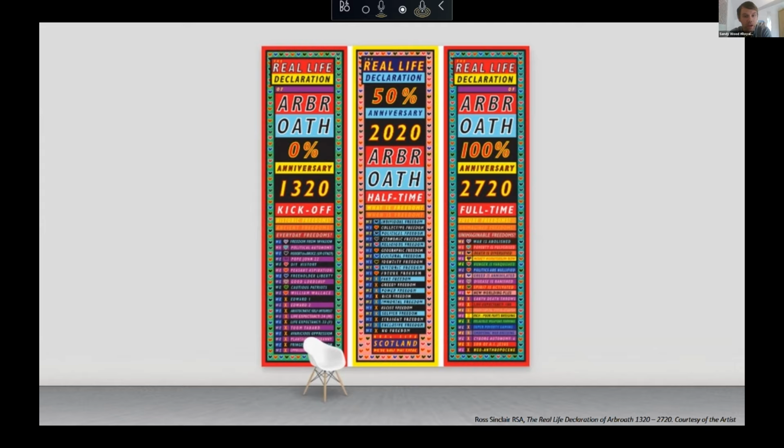Of course, viewing artworks digitally is not a complete replacement for the real thing. However, a neat feature of the site is the ability to view on a wall. With a white wall and a chair for context, one can, for example, appreciate the difference between Ross Sinclair's monumental The Real Life Declaration of Arbroath, 1320 to 2720, and Helen Wilson's satirical wee weaponry etching, The Ubiquitous Chib. All works can also be hover zoomed, which allows appreciation of fine detail.